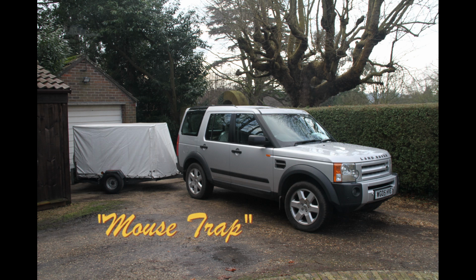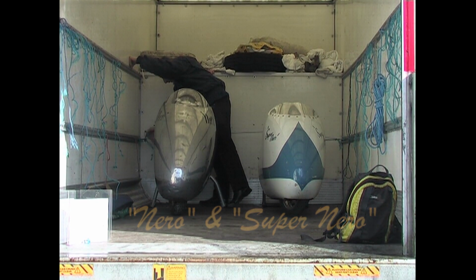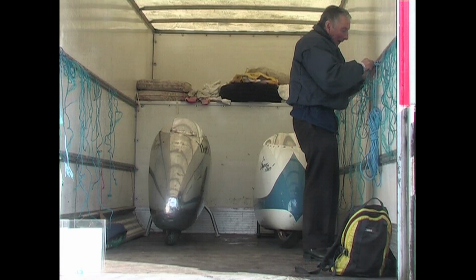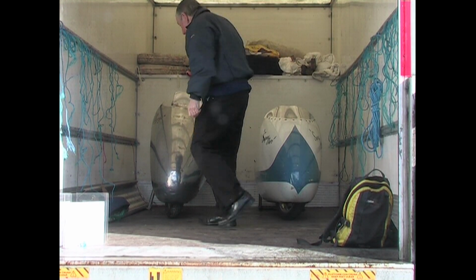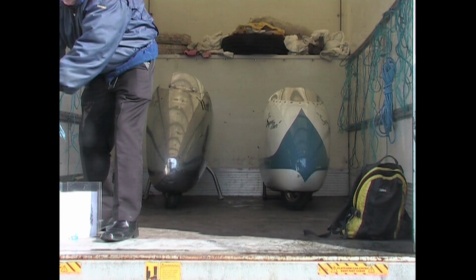Well, the Mice were well and truly trapped behind my car because I'd picked them up the day previously at Fleet Services, and they now meet up with Nero and Super Nero at Shepton Mallet. We borrowed these two wondrous machines from the National Motorcycle Museum, for which we will always be grateful for their trusting the club with their prize exhibits. And here they are being unloaded from the transport.